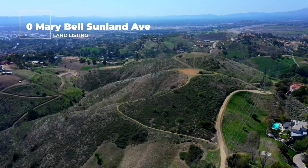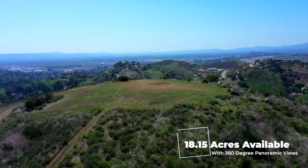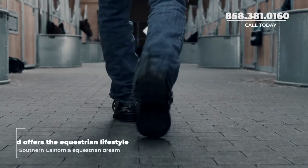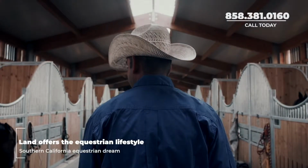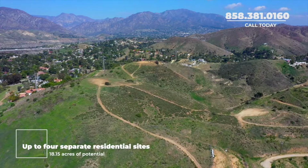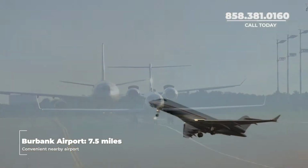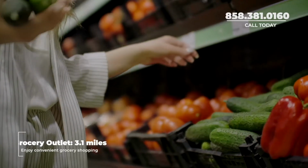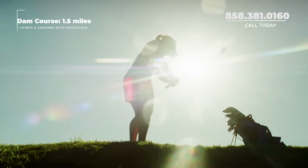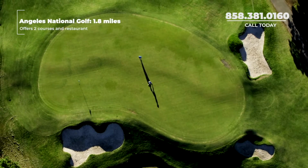Come experience Shadow Hill. This land listing has the potential to be a unique hilltop compound or development site located in a premier equestrian neighborhood with breathtaking 360-degree panoramic views. You're just minutes from Burbank Airport, convenient shopping, Universal Studios, and so much more. For more information, contact Realtor Dory Stutz today.